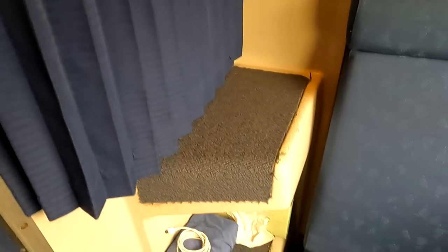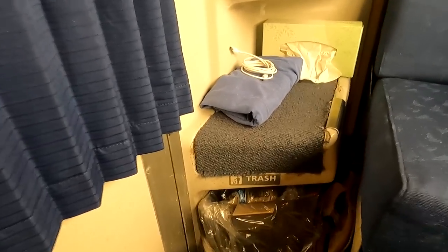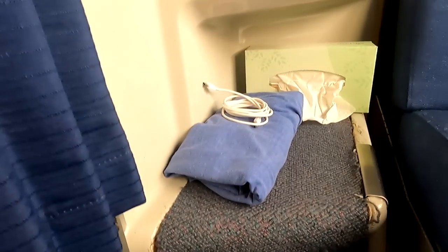Now on this side, move my bag here, you will see these are the steps to go up to the upper bunk, which we'll look at in just a minute. There is a trash bin on this side as well down below, nice big trash bin, and they can empty that if it gets a little bit too full for you. But these are the steps that Rob is going to use to get up to his upper bunk.